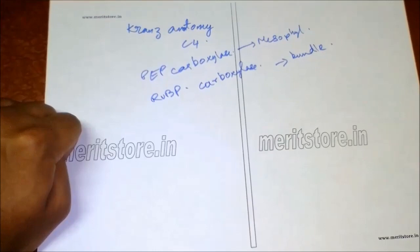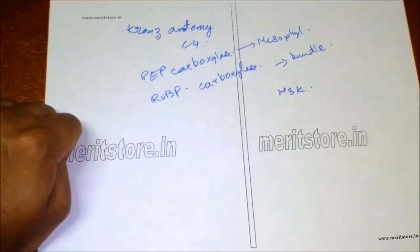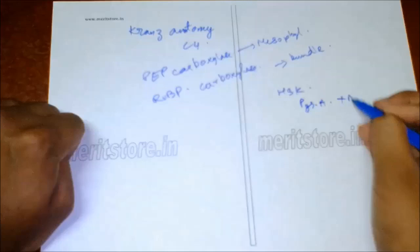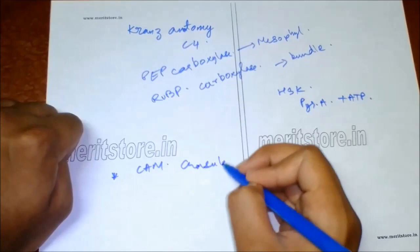The C4 pathway is also known as the HSK pathway, Hatch, Slack and Kortschak. The reactions are of two different types, in the mesophyll and bundle sheath. So here in C4 plants, the primary reactants are pyruvic acid plus ATP. There is another mechanism, the CAM pathway, which is crassulacean acid metabolism.